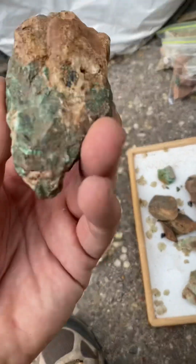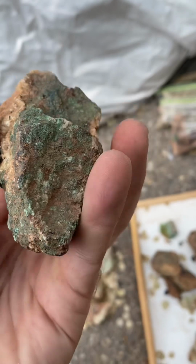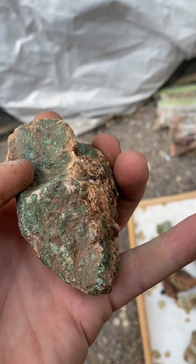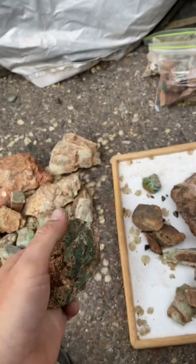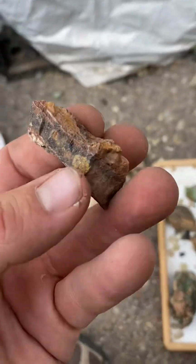There was some really nice examples of chalcopyrite. This one has some really small flakes of gold, and when you get it wet it's a little nice, but it's got the blue azurite and a little bit of malachite and chrysocolla on it, which is nice. It's a good combo piece. This one was really cool.